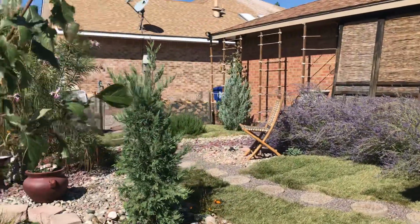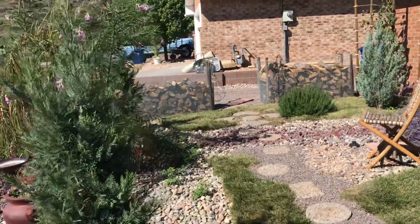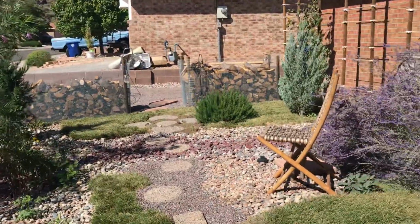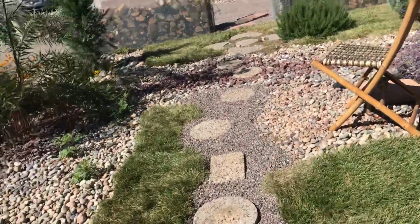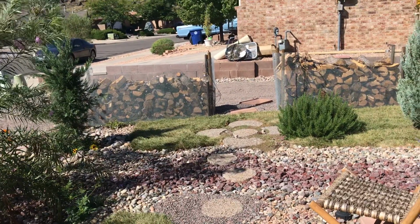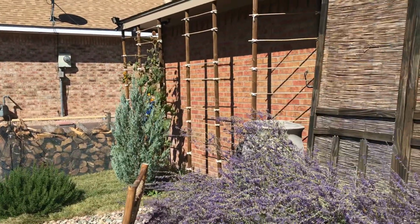There's a few more odds and ends, little bits here and there that I need to do. I'm going to bring in more river rock along the edges of things here. And I really like the gravel here in the stepping stones. That works really well. So those stepping stones back there before the firewood, I'm going to be bringing in some gravel around that.